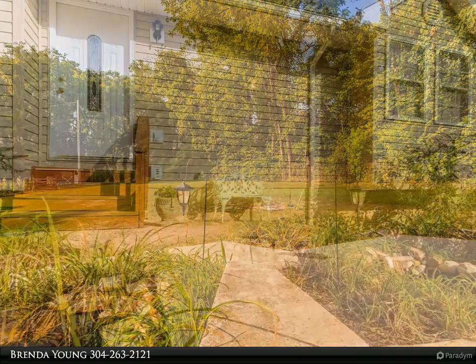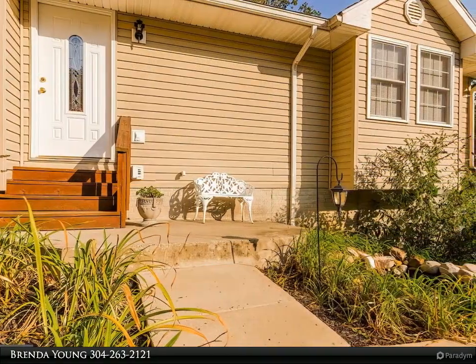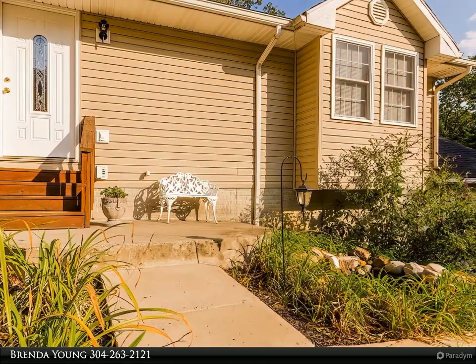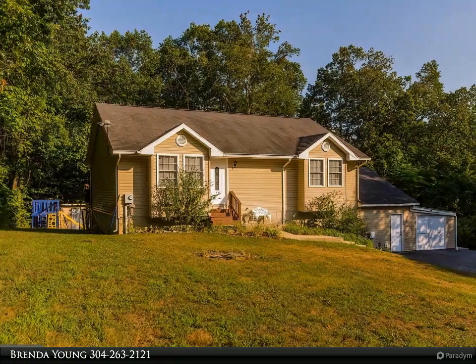Downstairs there is another completely separate unit with living room, full kitchen and 3 other rooms that can be used as bedrooms. There is also a passive radon mitigation system installed.